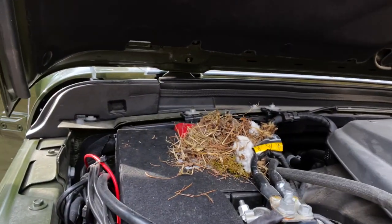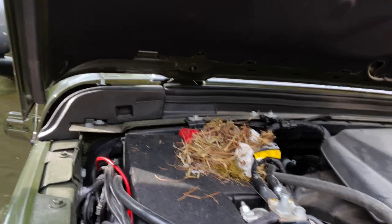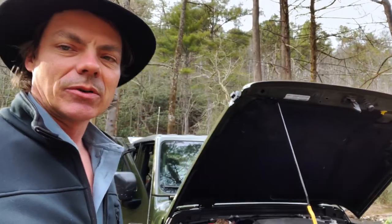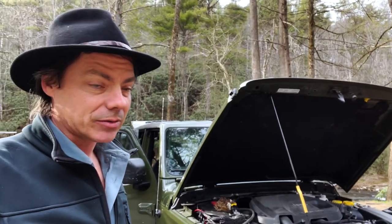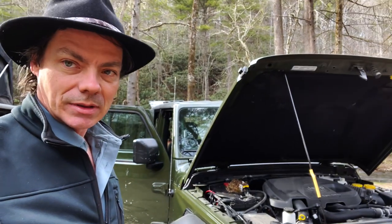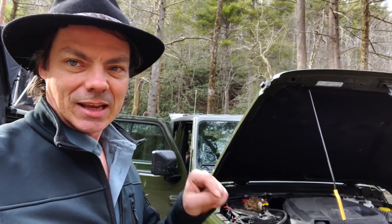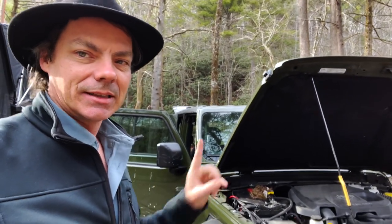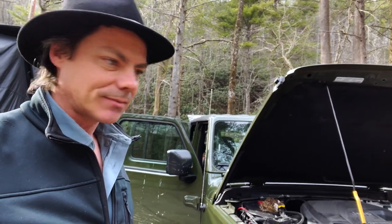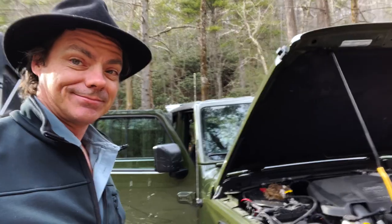Okay, so here's what's bizarre. I cleaned this out last night thinking that some rodent, mouse, whatever, back at the house had made a nest in there, and sure enough, it was still there. No, it's here. Every night, he makes a new one. I guess the battery's warm or something. Anyway, I just thought that's funny.